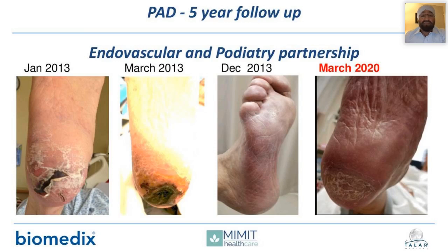This is in March. It's getting worse. By December, between the podiatrist and us, most of this had already healed. We followed him over several years. He's had one or two kind of what I call touch-up procedures. He was getting a stenosis. We do surveillance where we monitor them every 3 months. He's been with that podiatrist ever since, and this was the last time in March.